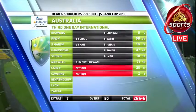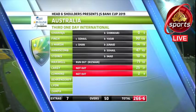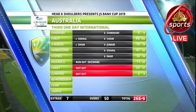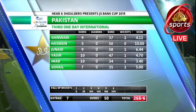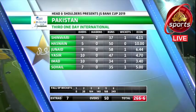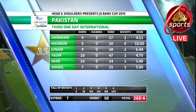The bat, he got a 90 from 136 balls, but the impetus was provided by Glenn Maxwell, run out by Rizwan, but he batted brilliantly for his 71. Pakistan needed wickets right throughout the innings, and some of the strikes were good, especially from Imad, who bowled splendidly well. 10 overs, 1 for 34.